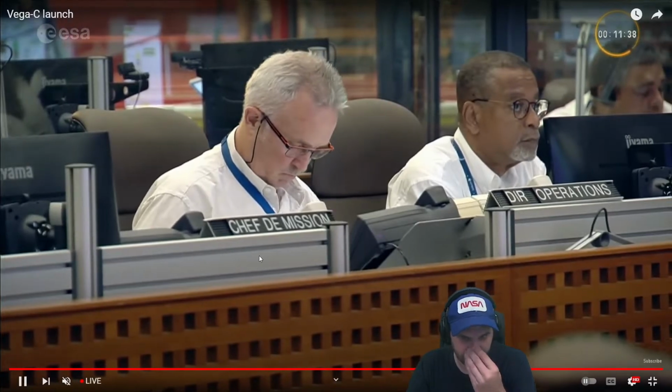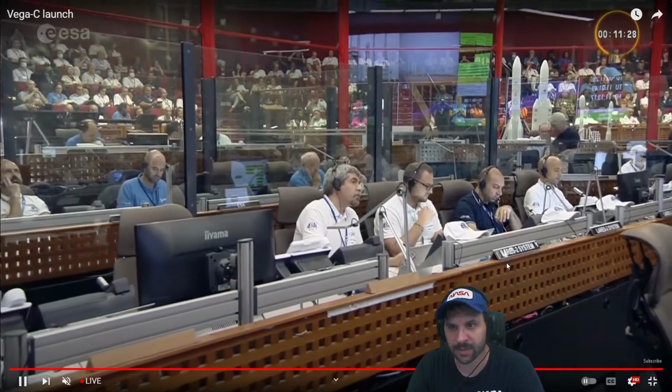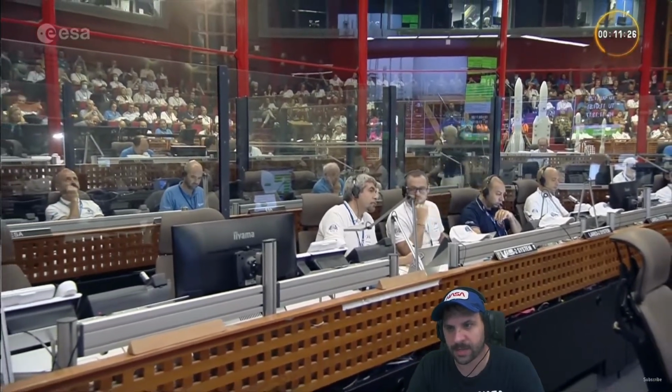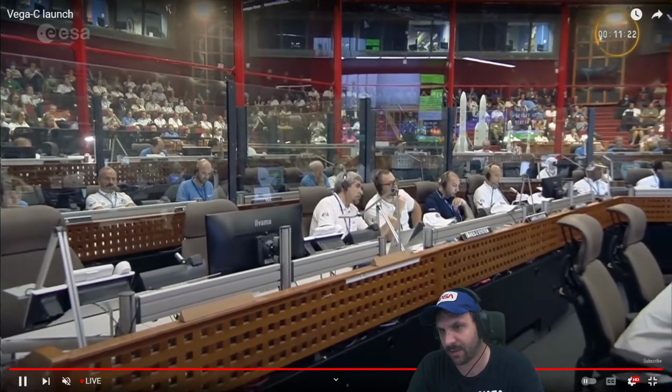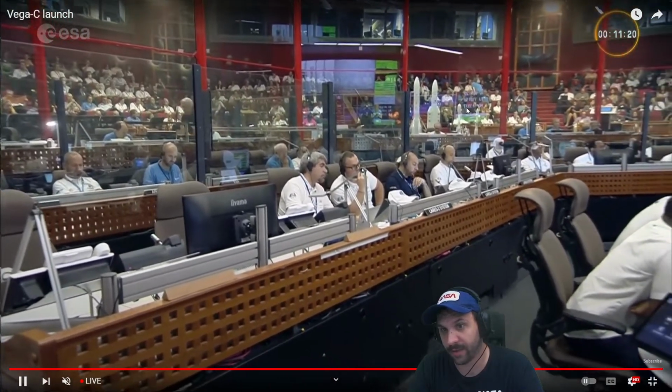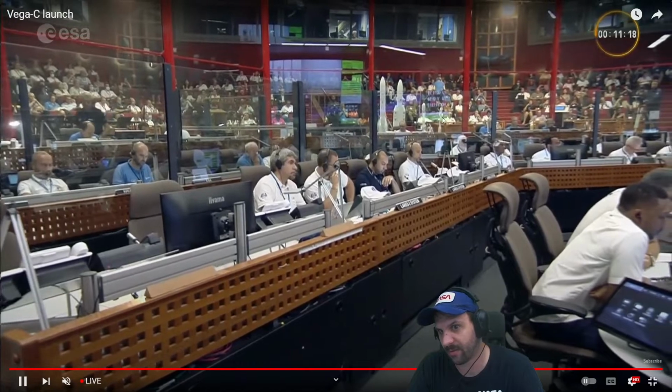She's quick. This thing should go real fast off the pad. The mission chef, that guy cooks all the food. Just saying. So they're launching the LARES 2, which is an observation satellite, if I'm remembering correctly. But this is the first flight of Vega-C. Vega-C is the upgraded Vega. You can see that's Vega-C right there on the left, and that's old Vega right there. That's just the regular Vega rocket.